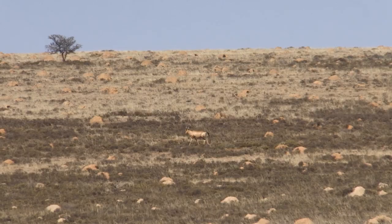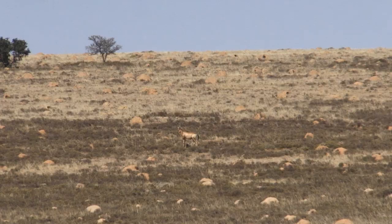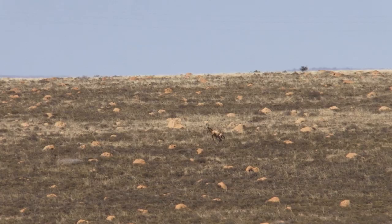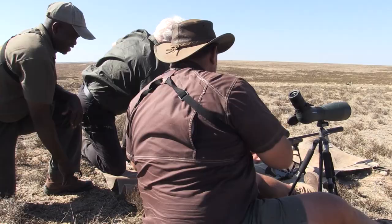Wait. He's the one on the left, eh? Go more leg. You hit him. He's going left, watch him. He's going to get on him. Do you see him? He's going to go down. Yeah, he's done. Well done. He's definitely not going anywhere, that's for sure. Well, we had one, now we've got two.